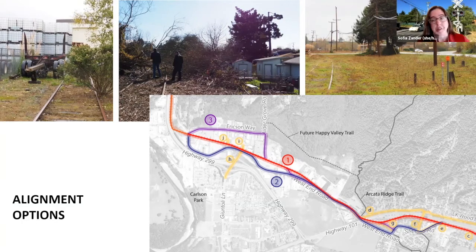There were also concerns about remoteness of some of the sections, potential property crimes, and user safety. These concerns were all taken very seriously, as was the community interest in examining options for routing the trail on nearby parallel roads, such as the one in the top right photo.